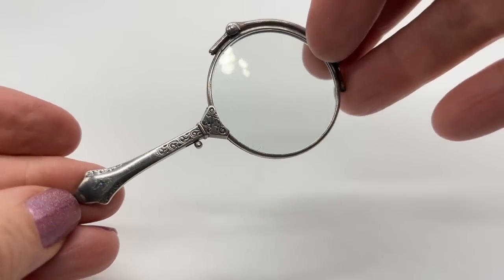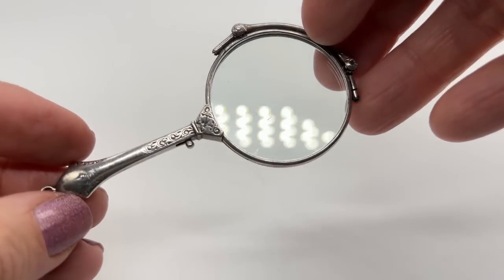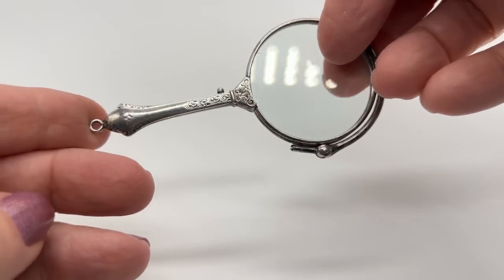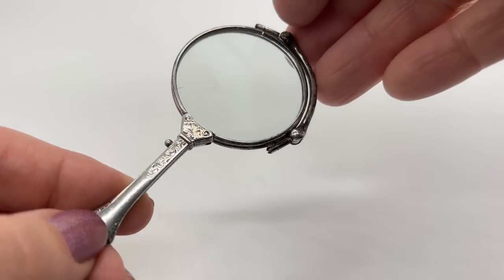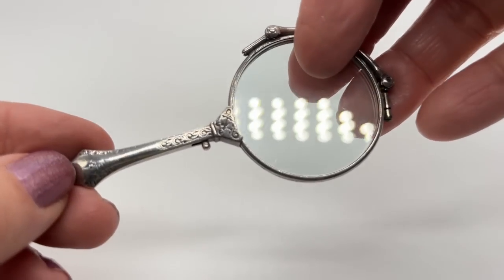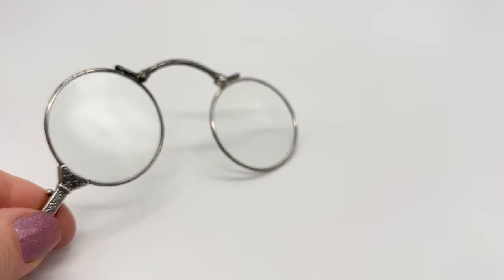I love antique lorgnettes. I've had a few through the years. This one I got at an auction many years ago. This one is silver. I love the smoothness of the silver on this one. And it does work. I'll show you how it works. You just push that little lever down right there. And it's going to pop open. Isn't that great?